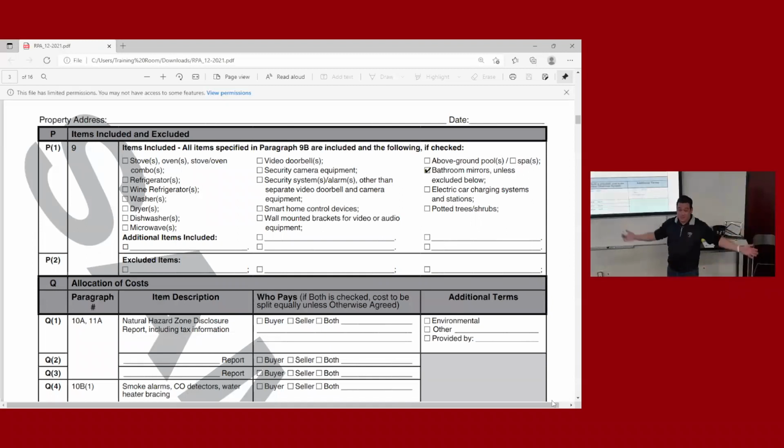Because it's there. So if your buyer's like, whoa, this social media room is awesome, I love the surround sound, and you notice it's on brackets, you better start checking some boxes. Yeah, you better start checking some boxes. All right. So now, this is a change from the old one. Brackets used not to be included. Now they are included. So the default is they take the device and the bracket and patch the holes now. That's the default.